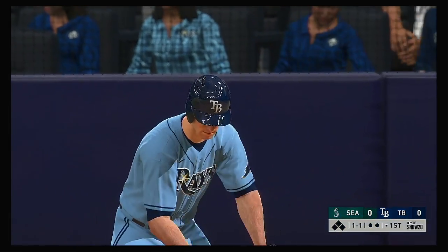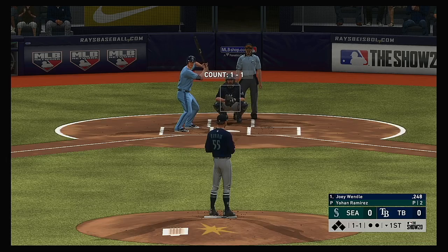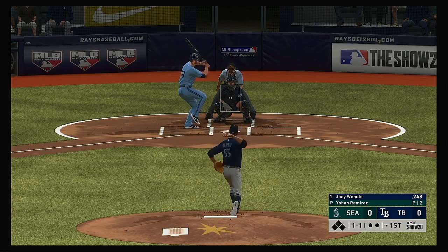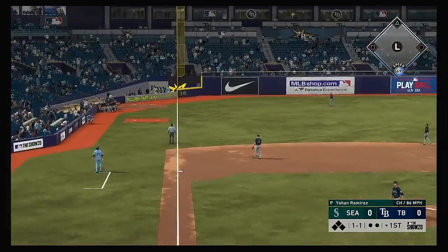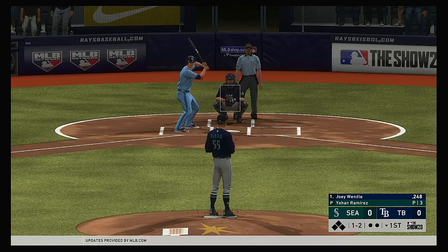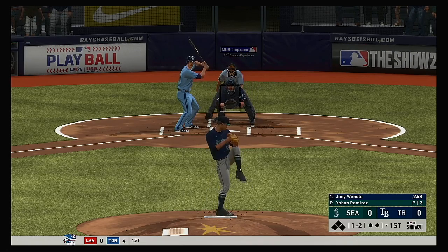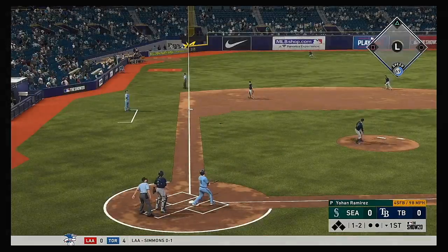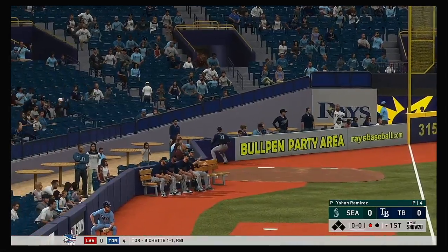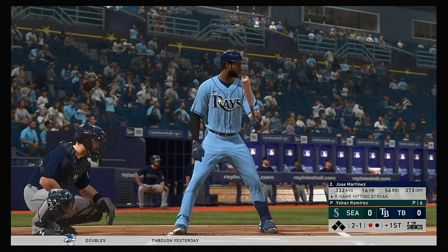And that'll bring up Joey Wendle. He'll lead things off here in the bottom half of the first. Lifted down the line and left. And that's going to land foul. Here's the 1-2 delivery. High and deep down the left field line. Gonzalez will get there as he makes the catch in foul territory for the first out.